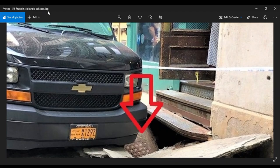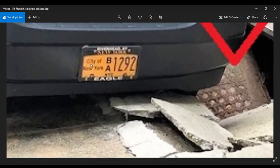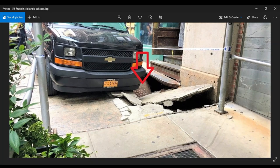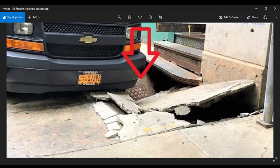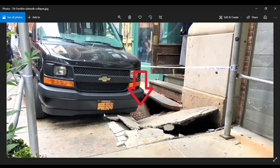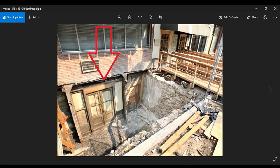54 Franklin sidewalk collapse. I don't know where 54 Franklin is. Anyways, you can see where this concrete here is a later addition. They tried to cover over the pavement lights here because they were failing, and that didn't work. So they collapsed when this car drove over it. People do it all the time.